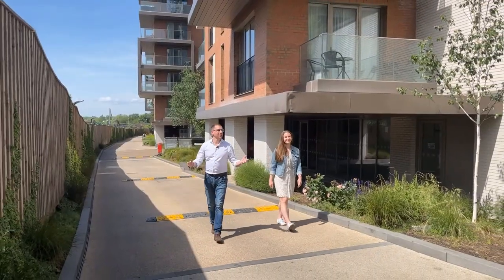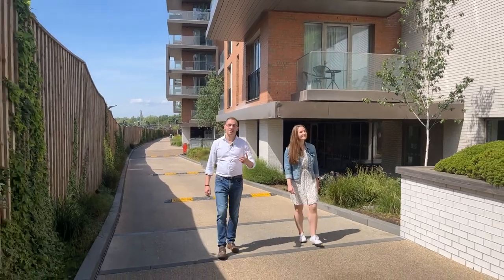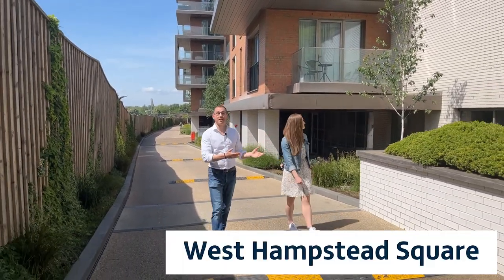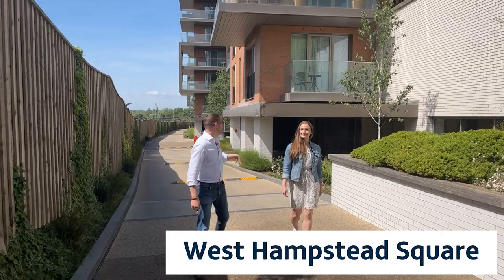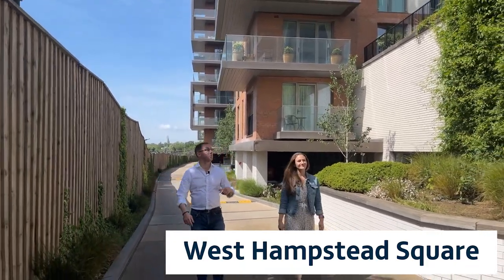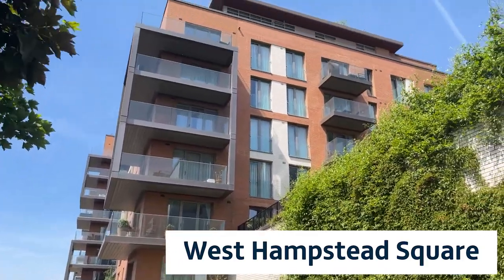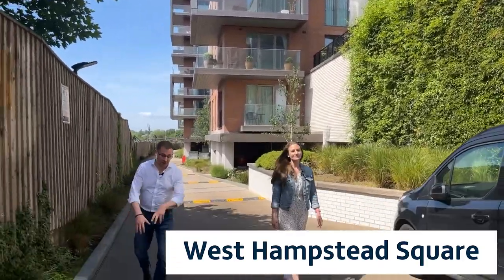So we're here talking about one of the biggest changes we've seen in maybe two decades to West Hampstead. This is West Hampstead Square. Nothing here before. This was all derelict land with the railway line next door. Now we've got 198 luxury apartments. Super popular, literally right in the heart of everything.